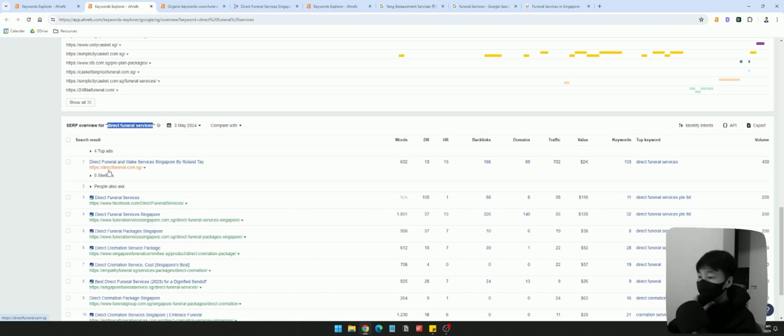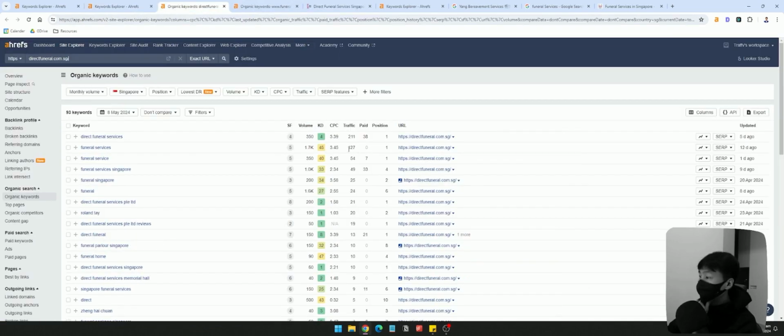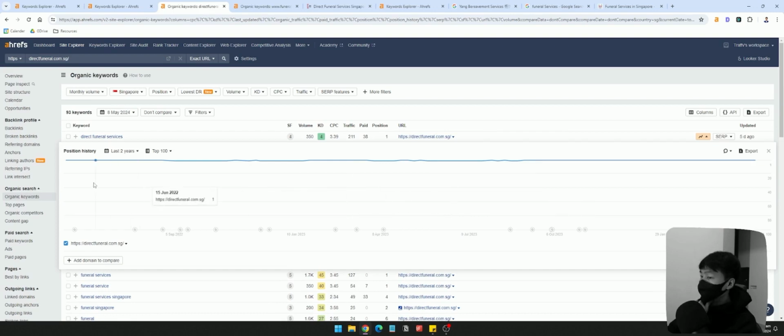So if you go over to, let's say, how long they have been ranking for this keyword, right? You can go over to their keywords, okay? So direct funeral services is the keyword that we want to look at, okay? And then you just want to click on their rankings. And you can see since 2022, they have been on position 1, 2, 1, 2. So very, very likely people who are searching for this term are looking for a company, because you can see since 2022, they have been on position 1, 2.